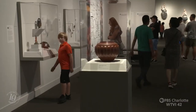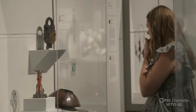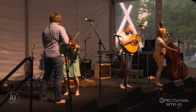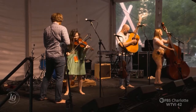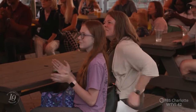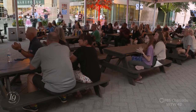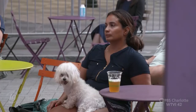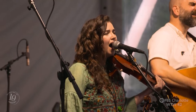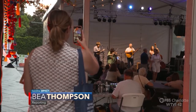What I love is the fact that these three museums have come together at a really crucial moment for all of us to say the whole matters more than the parts. The free Wednesdays at the museums have become a hit for the public. And for those museums, it's translated into a grand gathering of the arts and the people, an unbeatable, beautiful, and artistic combination. For Carolina Impact, I'm Bea Thompson.